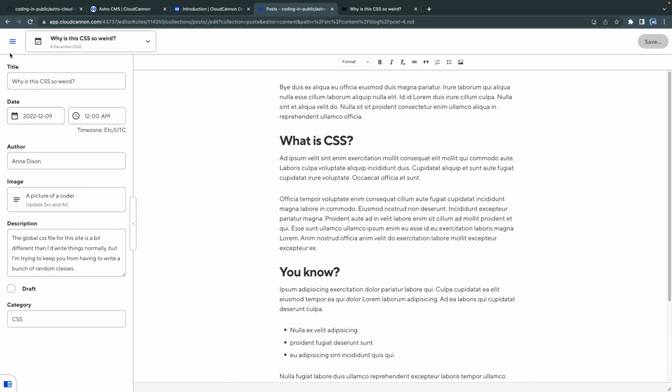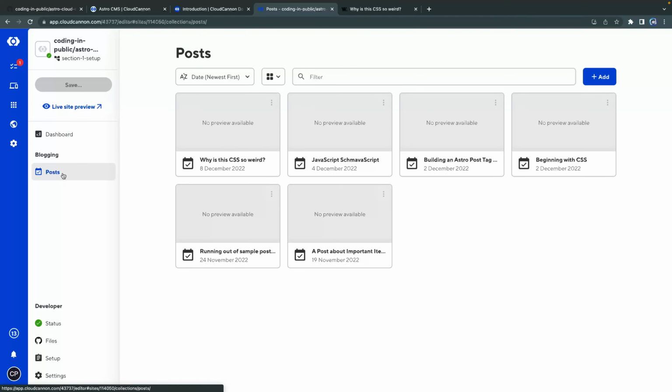All right, so with that said, that's how people would come in here and update this post stuff itself. And they don't have to know anything about your code. All they have to do is be able to type in their browser, and they're set and ready to go. Now you'll notice that I can actually add a new post as well.